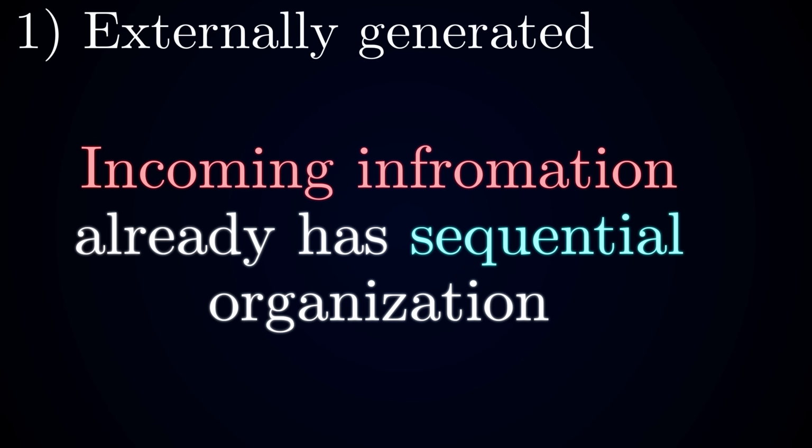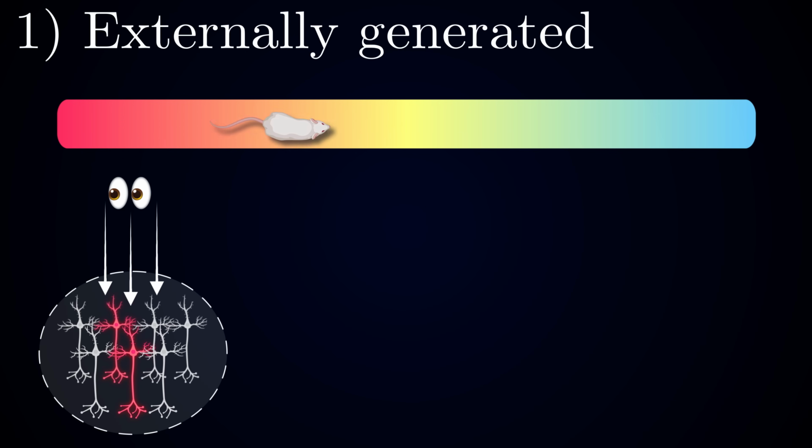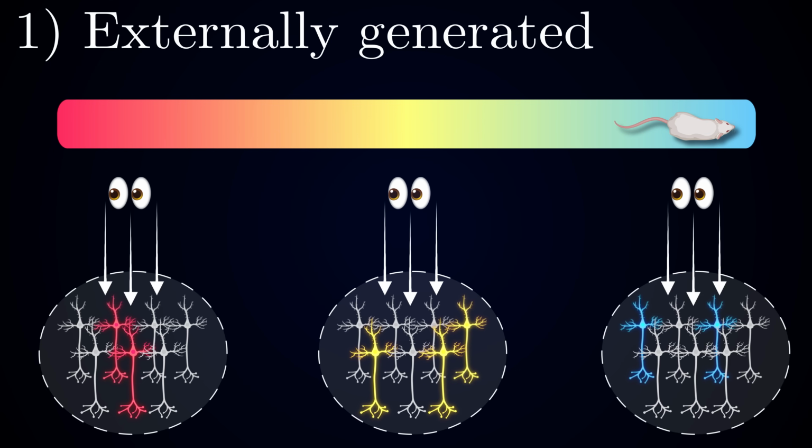The first one is externally generated sequences, which arise when the incoming sensory information already has a sequential organization. For example, suppose you are walking through a corridor whose walls are colored in gradient, so in the beginning it's red, a bit further it's yellow, and so forth. In that case, visual information, which is organized as a succession of changing colors, evokes a chain of corresponding representations in the brain.